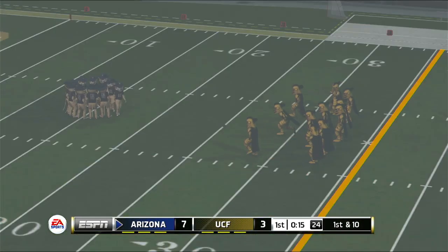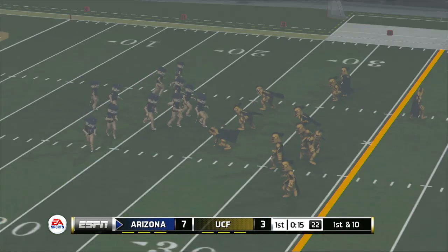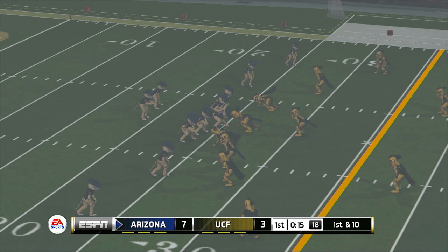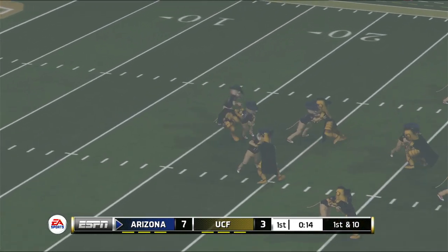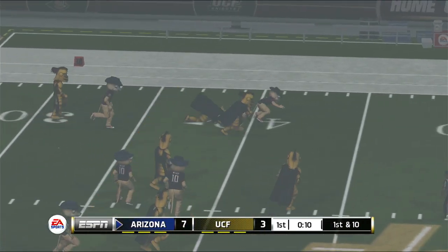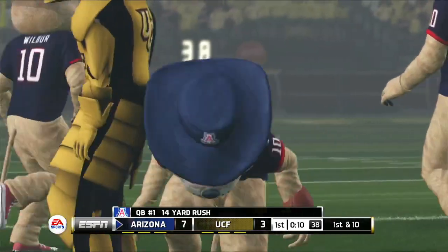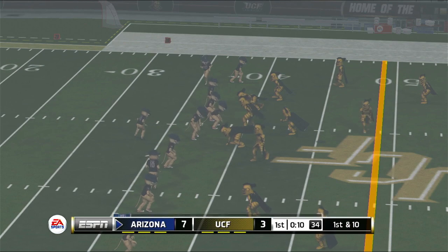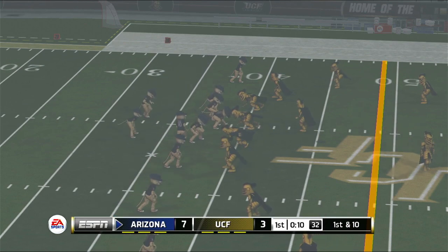And offense is back on the field after running the ball very well on their last drive. This offensive line really opened up some big gaps for the running back last time. He might have a chance. And he's taken down around the 39-yard line. Arizona holds a 4-point lead.